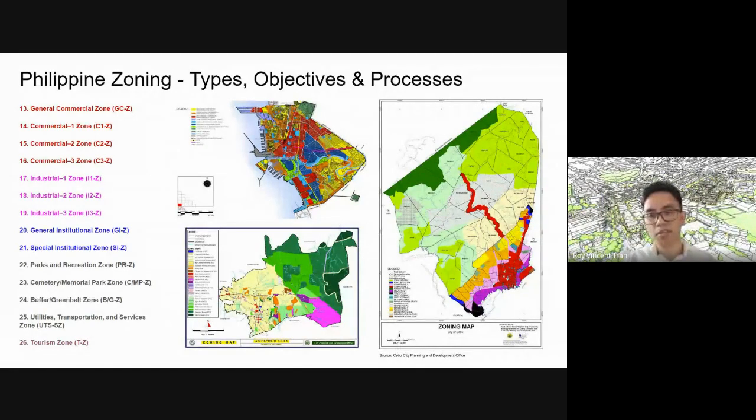The institutional zones are really down here near the port area. That's where our Capitol building is. The schools are spread out throughout the northern portions, but not really the southeastern and southwestern portions of the city. The Talamban campus is here where my mouse is, and there are a bunch of schools here. If you see the dark blue, that's where the institutional zones, the high schools, and the government buildings are.